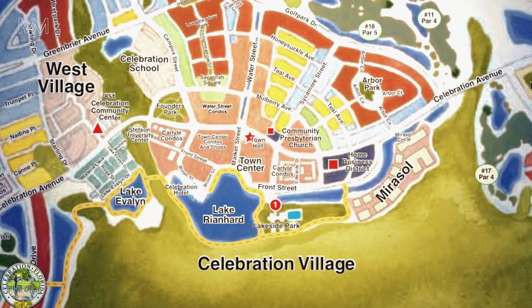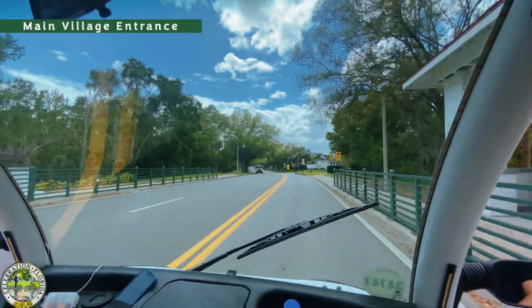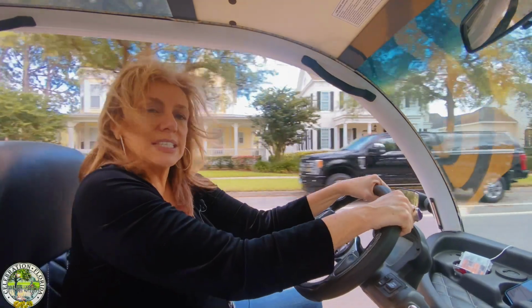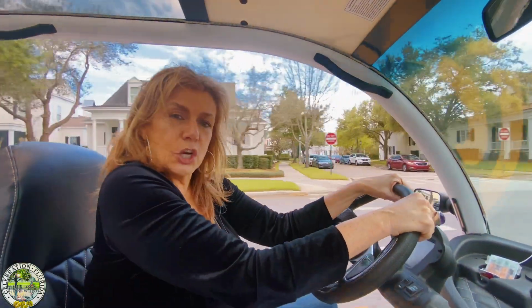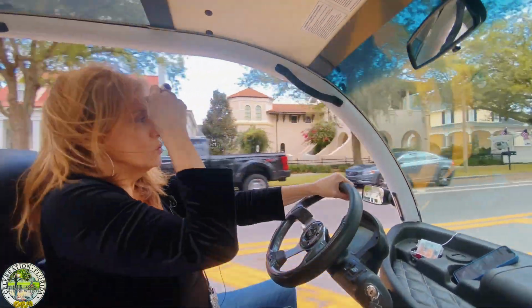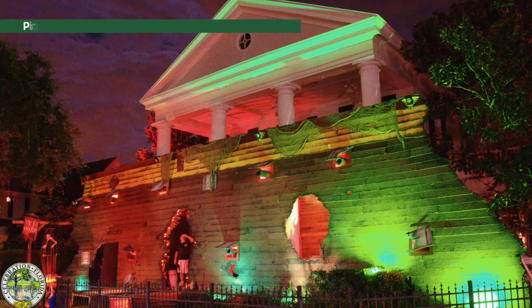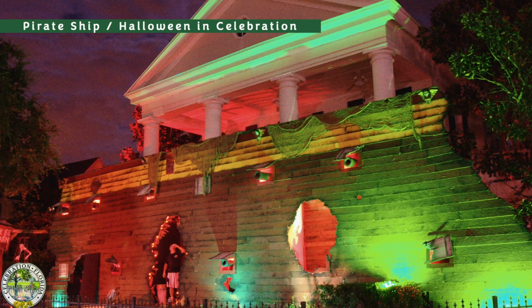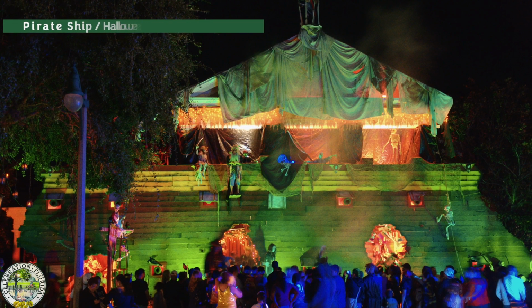We are in the main village right now, and we are driving past some of the houses in the home business district. So there's 14 of them, and you can have a business here and live in the house. For example, we owned this house to the left, this white home. It was actually the pirate ship in Celebration, Florida, and now we have sold it to an attorney group.